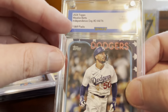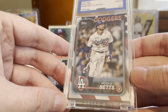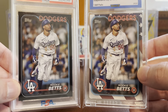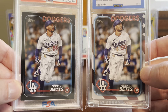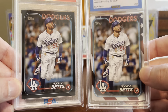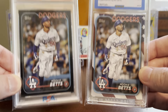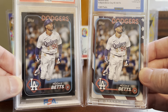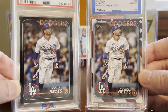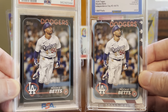Dylan has the insertion ratio right on the flip, 1 in 869 packs for these Independence Day cards. And they just seem to dry up shortly after product release, being numbered to just 76. Just a killer card. And being able to have both of these and put them side by side in my Mookie Betts collection, and have one that I picked up on my own and then another one that's a very special copy from a hobby friend is just awesome. So I'd love to get some other pairings like this done from 2024, but guys like Shohei are absolutely at a price point that I'm not really looking to pay at this point. So I'll stick with Mookie Betts, who is a small fraction of that, but a fantastic player nonetheless.